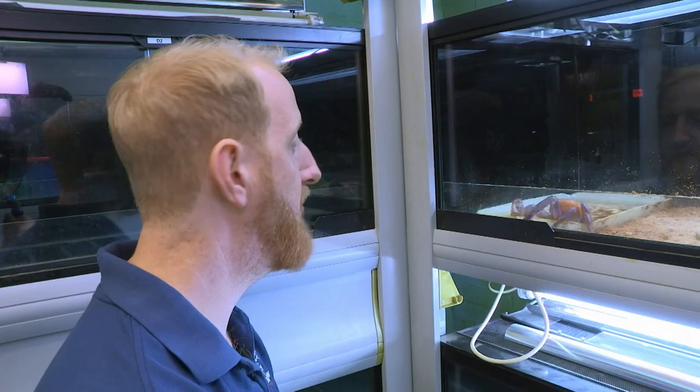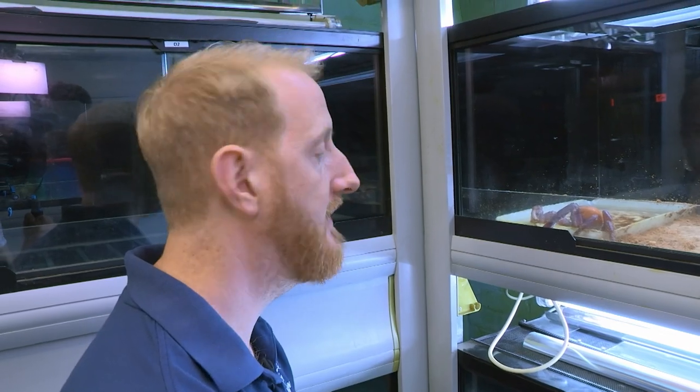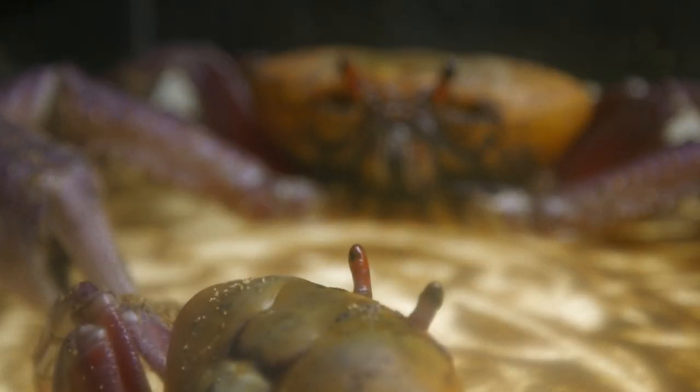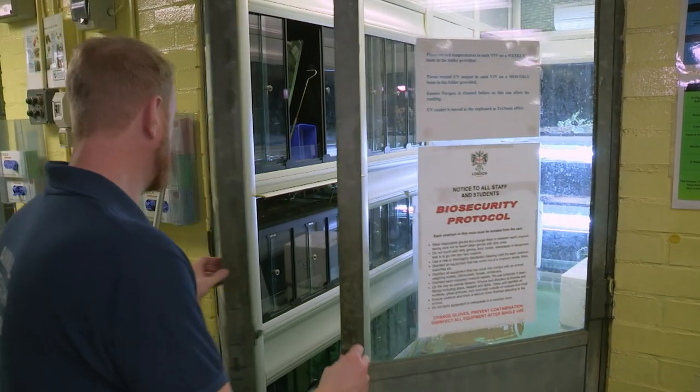Got to keep them alive. Hopefully they're going to be eating, and hopefully they get stronger. But having done all he can, Chris knows it's still touch and go for the last survivors.